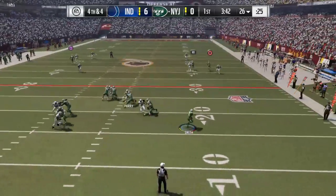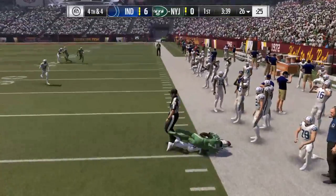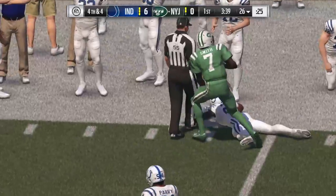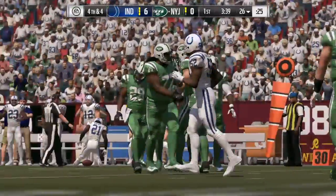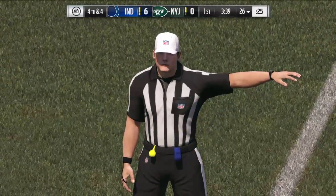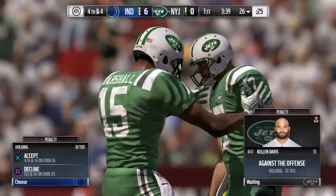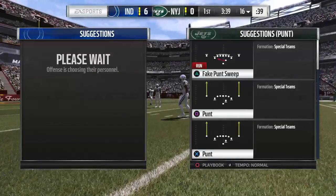It's Smith. Escaping the pressure right. He can run for it. And I think the ball's out. But this will get out of bounds, so possession will stay the same. Holding, offense. Yeah, that right there will set him back a bit on the offensive holding penalty.